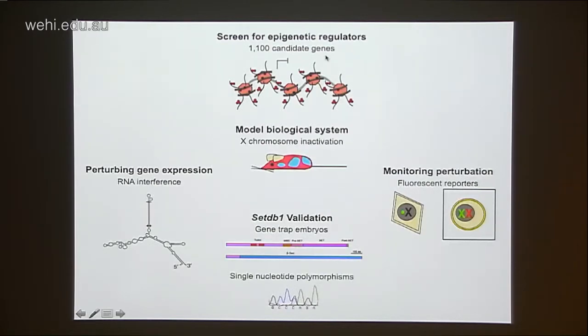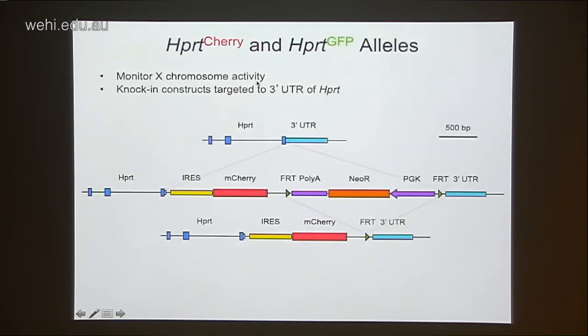So finally, I'd like to talk about a novel screening system that we've established in the lab now using embryonic stem cells, using 2 different fluorescent reporters to monitor X chromosome activity. So these alleles were conceived and designed by Marnie as a way we can look at both X chromosomes at the same time. So these are knock-ins of either mCherry or EGFP at the 3' UTR of HPRT. HPRT is an X-linked housekeeping gene, so expressed at a constant level, and it's subject to random X inactivation. And so we've got HPRT, an internal ribosomal entry site, and then our fluorochrome. So this is translated separately from HPRT.